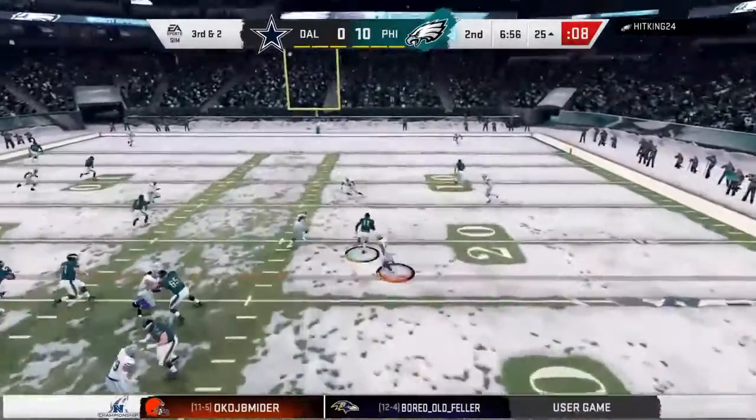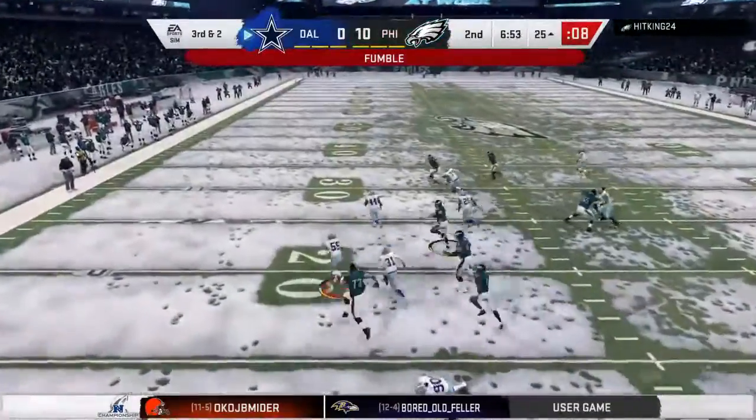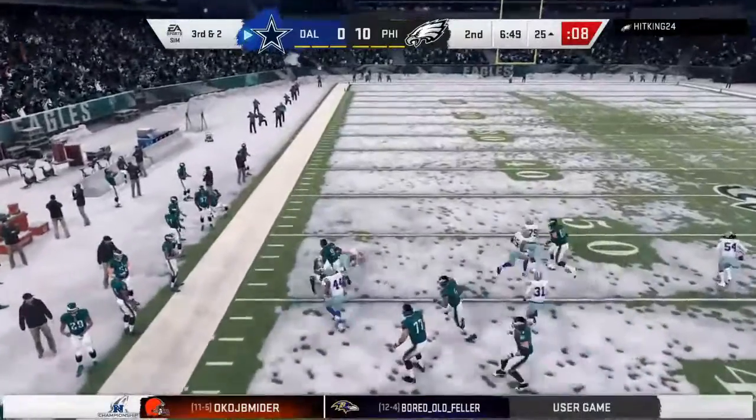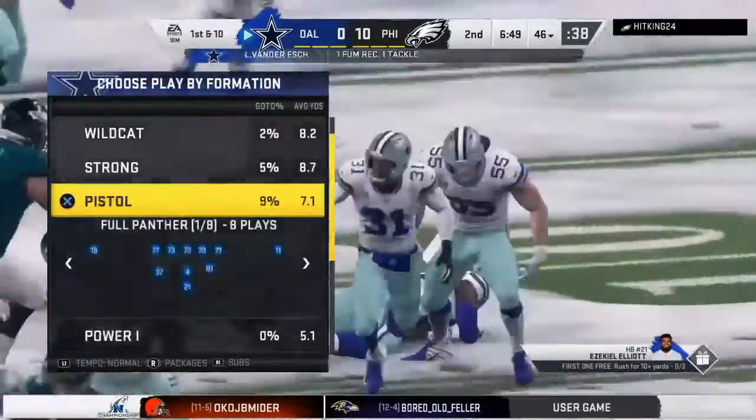Wentz looking to throw on 3rd and 2. Flush to his right. And an alley. And a loose football. It's picked up by the Cowboys. And he'll take this back all the way up past the 45-yard line.